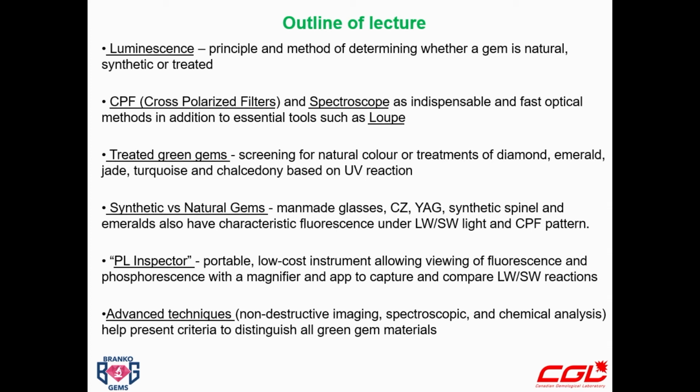Everybody uses a loupe and microscope, that's okay, but I'm focusing really on other techniques that are not so known to the average gemologist, jeweler, or appraiser. It's fluorescence of gems. And I will touch on the PL Inspector or Jewel Inspector. You can see them here in the middle. They're very powerful tools for screening and in many cases identification of treatments or synthetic gems.